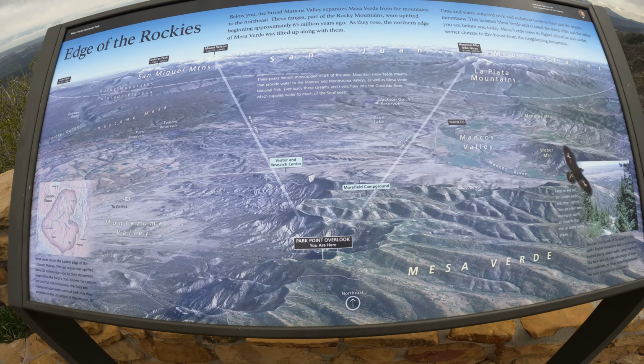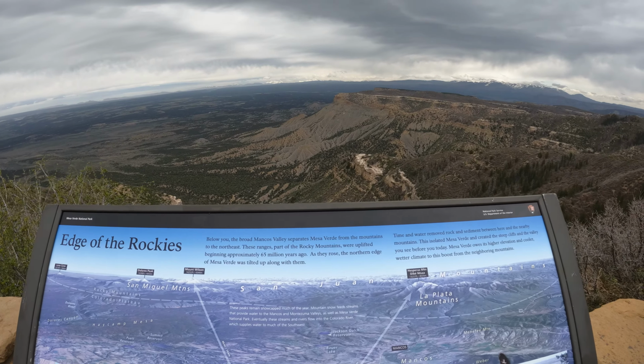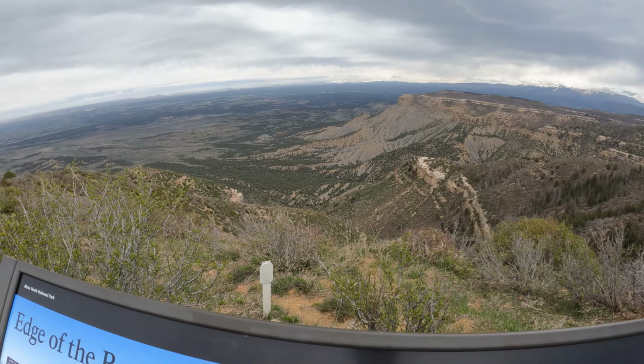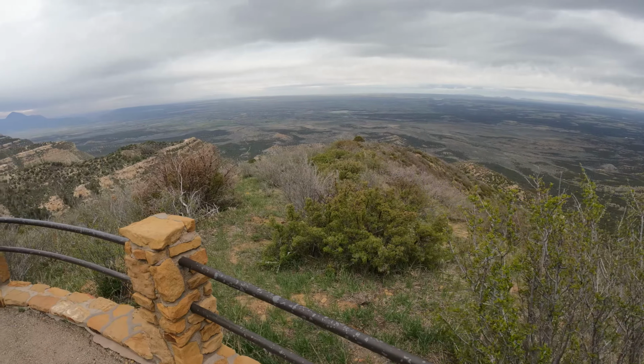Well, we started our trip in Durango, Colorado, and about an hour drive from Durango is Mesa Verde National Park. And today we're at Park Point. Well, it's cold and it's windy up here, very, very windy.